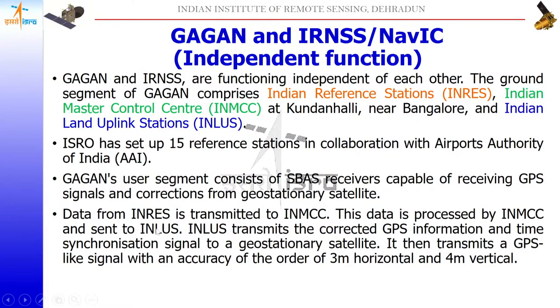So if you see how it works, data from IRNRS is transmitted to the INMCC. Now this data is processed by INMCC and sent to the uplink stations, these are the monitoring stations basically.